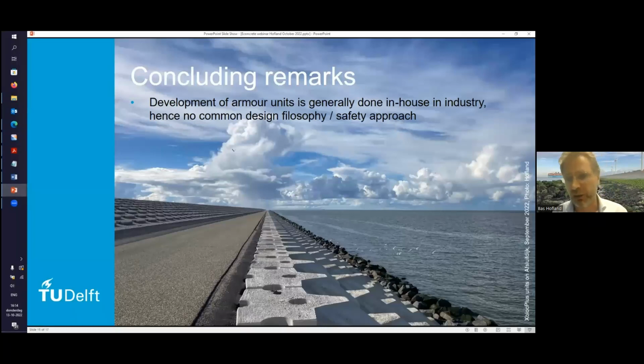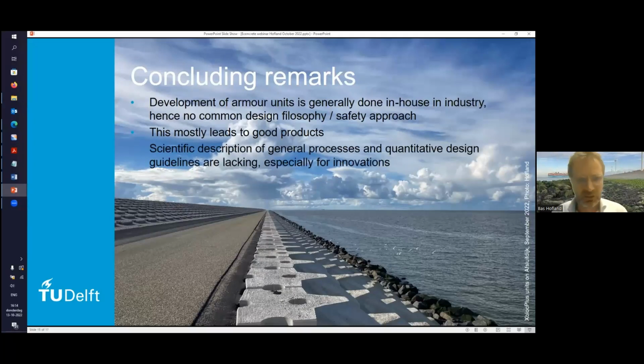So development of armour units typically is done in-house in companies. And that means that the design approach, the safety factors, the exact things, they are only known to that company, and that can hinder innovation or acceptance of a product. So although the products are good, here we can see a 30-kilometer long dike that has been made with 2 types of innovative blocks, and it's perfect and it's completely tested. But still, scientific description of all the processes and making exactly quantitative design guidelines, I think, will further the innovation and speed it up, and lead to a quicker acceptance.